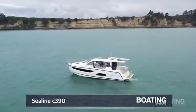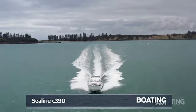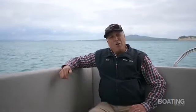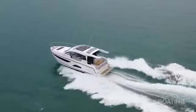So Sea Line's 390C, it's a light, bright, modern option. Goes very well with the Volvo 380 horsepower engines. Handles nicely, easy to manage. I can see it's going to be a popular choice, especially if, like this one, it fits into a 12-metre berth.